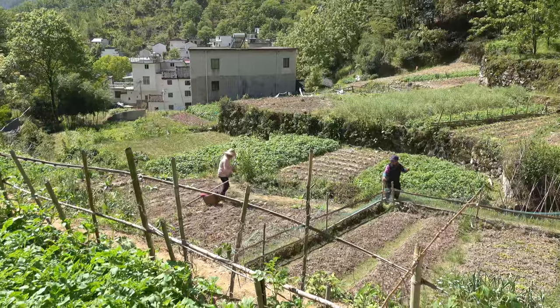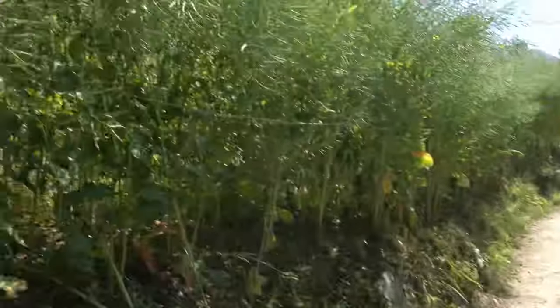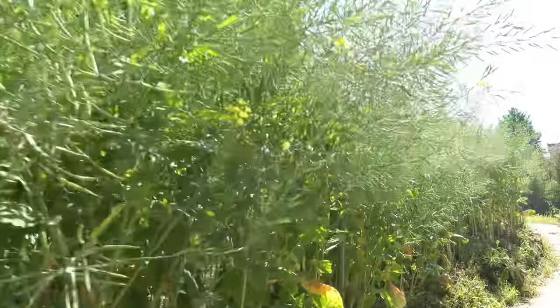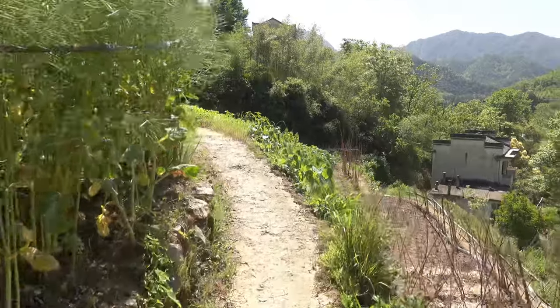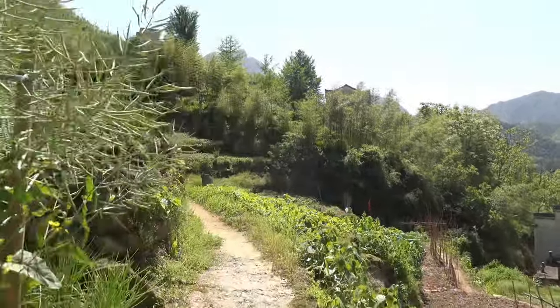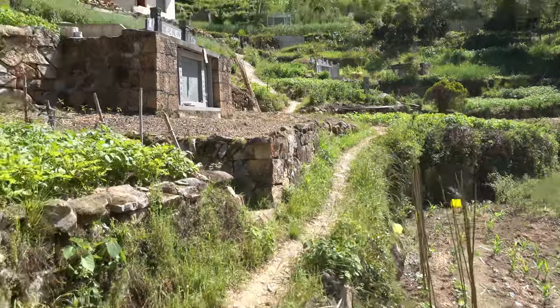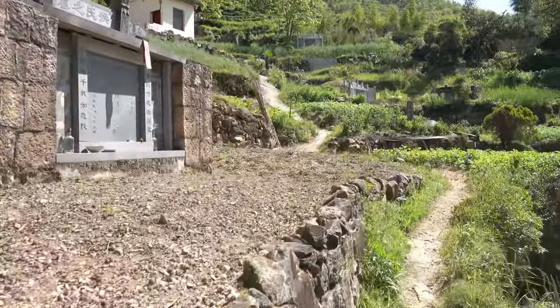Around here, you can see that they're planting potatoes, and this is all rapeseed, which can be made into oil. We're coming up into a tomb area now, like a small cemetery.